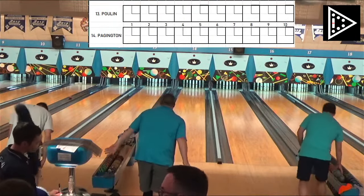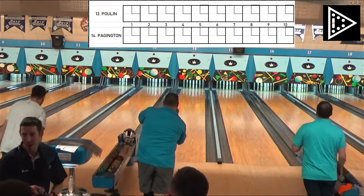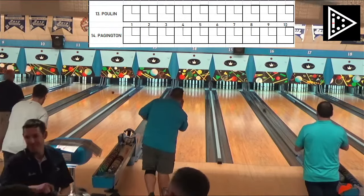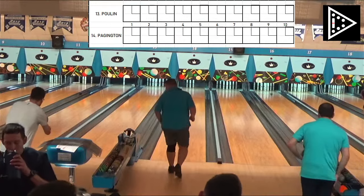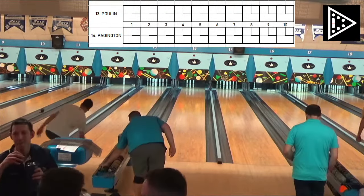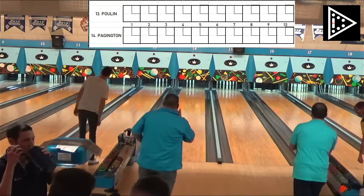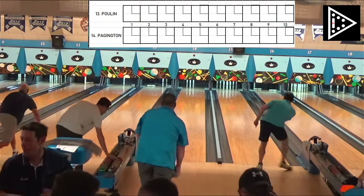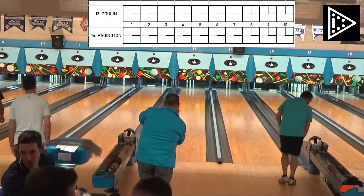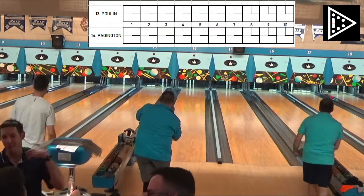Now we can take a look at Poulin and Padgington. Kevin Patrick, now on lane 14, a fine last string. 145 in the fourth. In the pocket again, this time it's a diamond. Well, that's going to work. That 3 and 5 fell late for Poulin. Steve's got to look at the 6-10.